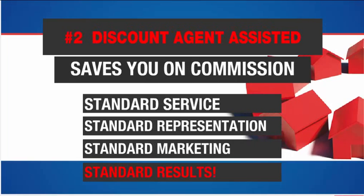Number 2, you can hire a discount agent to assist you in selling your property. A discount agent is the one that's going to save you in commissions. They're going to provide you with a standard service and standard representation to help you sell your property. They may have standard marketing systems in place to help you propagate your property to the public so you can sell it. And at the end, I think if you hire a discount agent to assist you in selling your property, you will most likely get standard results.